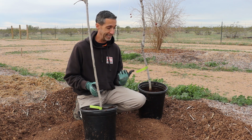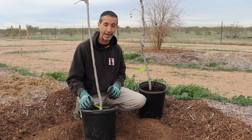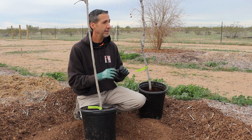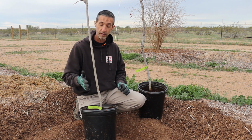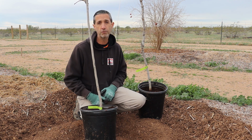Now, it also needs a pollinator. So the Golden Hills is our producing variety, and the Randy is the male pollinator. The way we have this set up is we have our 2 female trees about 30 feet or so from our male. So we're hopeful that we're close enough that we'll get some cross-pollination.